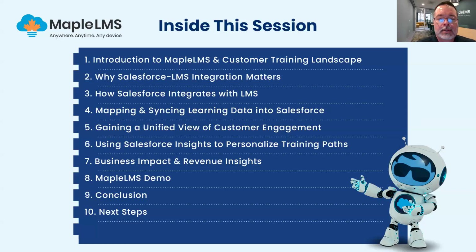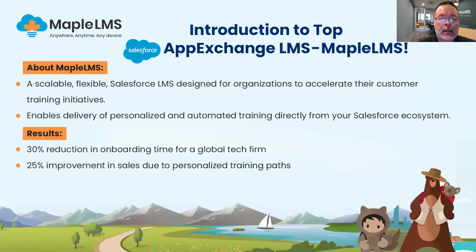First, I wanted to provide an introduction to MapleLMS and an integrated solution. So MapleLMS is proud to be a Salesforce partner, and as part of that partnership, we can provide a two-way integration. MapleLMS is listed on the Salesforce App Exchange and is the #1 rated LMS. MapleLMS has really helped streamline and maximize the delivery of your education and training programs directly to all your stakeholders. And today we're going to be talking about a customer training program, but MapleLMS can be used to train partners, employees, or in the case of professional associations, members as well.